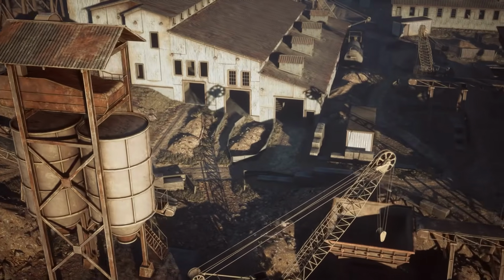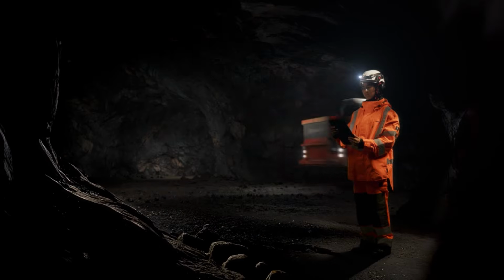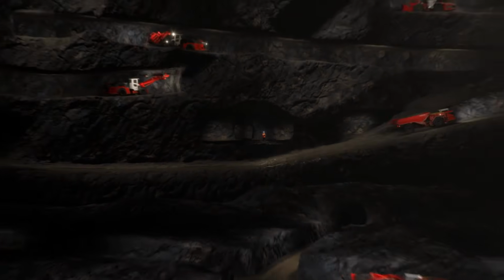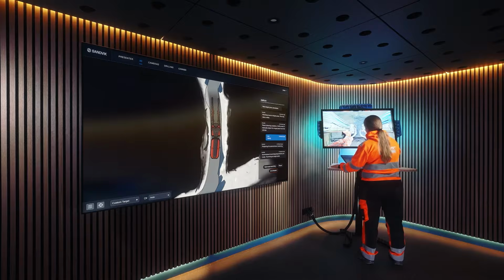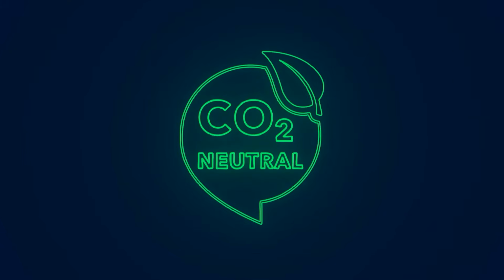This image may be an accurate one for most of the history of mining, but it is very much a thing of the past. Today, mines have the potential to be far more sophisticated, powered by electric technology, and overseen by data-driven strategies that make them safer and are ultimately capable of reducing CO2 emissions. Modern mines totally look different from these perceptions.